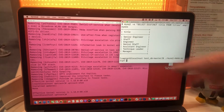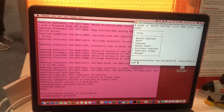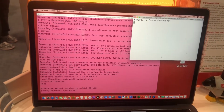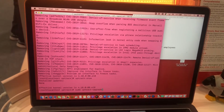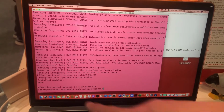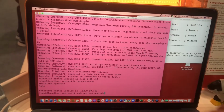It's just a select script that runs a load of queries one after the other, but it's running on the same VM. So we'll set that running. So I use sudo because it's going to be run as root. Uptrack upgrade, so that's going to apply all those patches that are available.